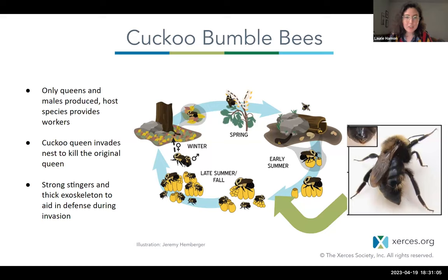And I like to defend cuckoo bumblebees because this can seem brutal to people, but cuckoo bumblebees are an important part of our ecosystem. They're pollinators as well. They're essentially predators for our bumblebees, and they're part of their interesting diversity.